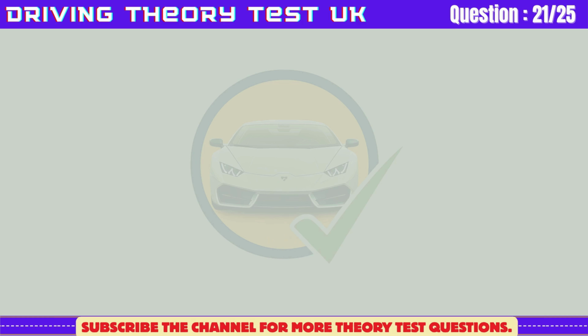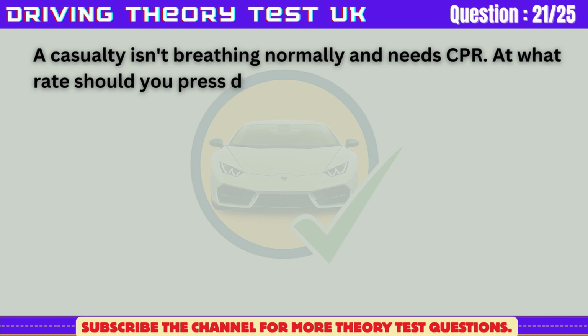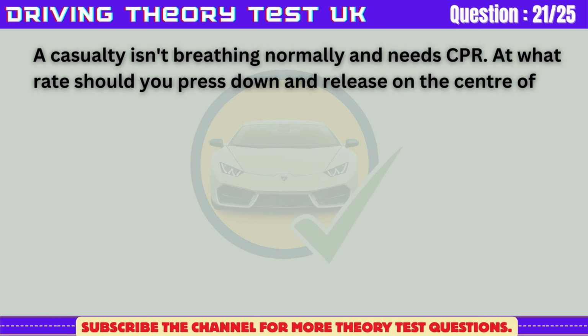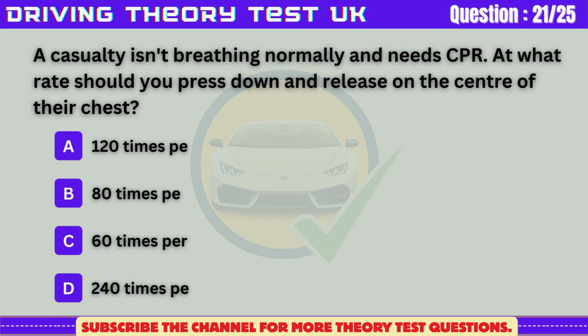Question 21. A casualty isn't breathing normally and needs CPR. At what rate should you press down and release on the center of their chest? A. 120 times per minute. B. 80 times per minute. C. 60 times per minute. D. 240 times per minute.